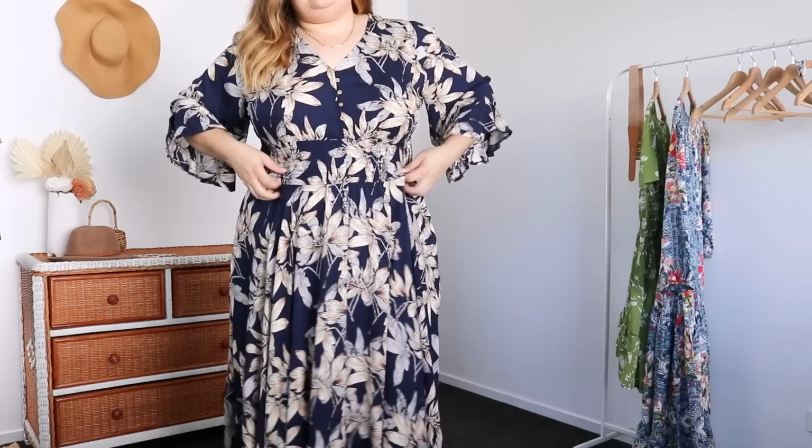I think that the sleeves are absolutely stunning as well. Like I said, they kind of billow wider. I love this style. It's very comfortable. No restriction around the arms whatsoever. Like I said earlier, we've got that stretchy waistband as well, which is actually a nice and wide one, which is perfect for pregnancy, like I said.